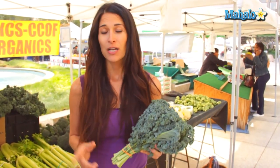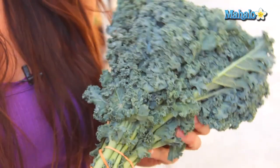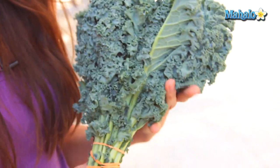I'm here with you today to select the best kale. And the kale, I have to tell you, is one of my most favorite greens out there. Not only because it's delicious, but I'll tell you what, this is the queen of greens. It is amazing. The health benefits that this little green here has is unbelievable.